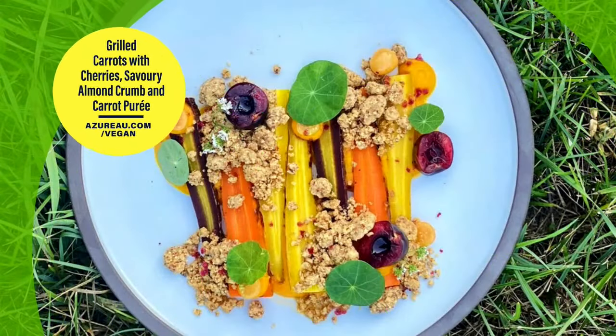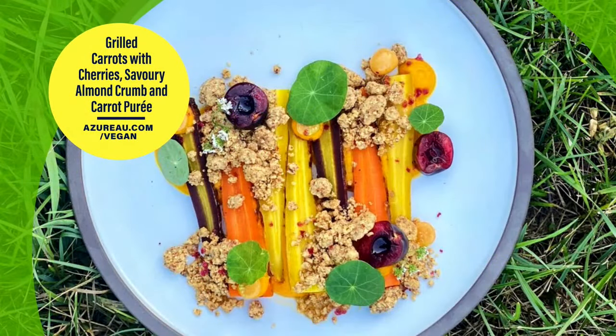So what's the recipe for the La Tremenda? I mean, I'm a huge fan of full body Spanish reds. I'm such a sucker for them. And it seems fitting then that this is one of my favorite dishes. This is grilled carrots with cherries, savory graham crumb, and nasturtium. And I really think this dish captivates everything that we're trying to talk about here.